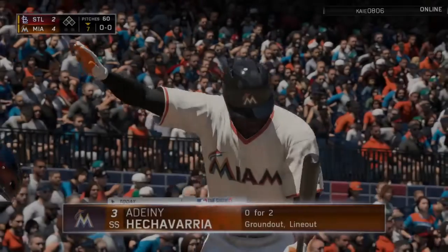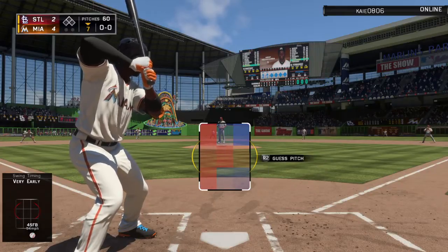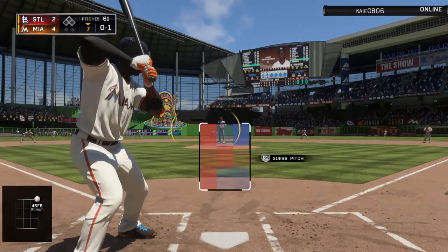It's time for the Adeiny Echeverria will try things again. He's grounded out and lined out in 2 trips. Yeah, he got solid contact on that line out, but it just didn't work out. In this game, you have to trust your approach. Eventually, it's going to pay off.